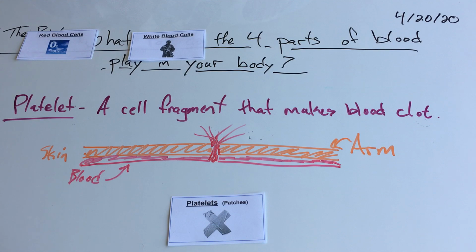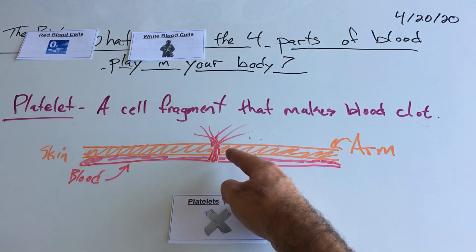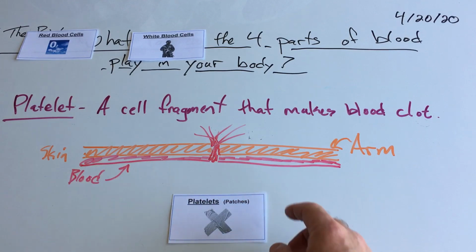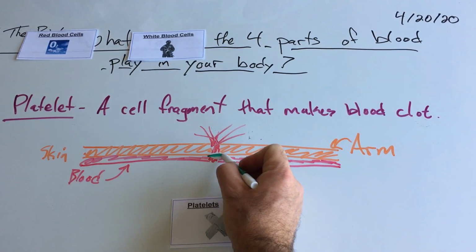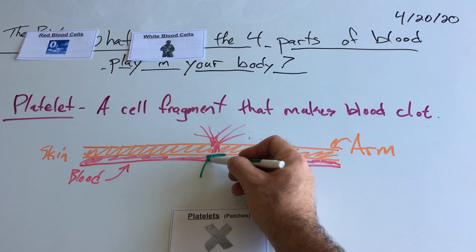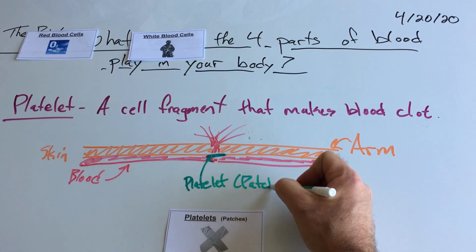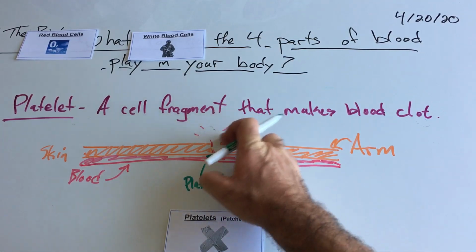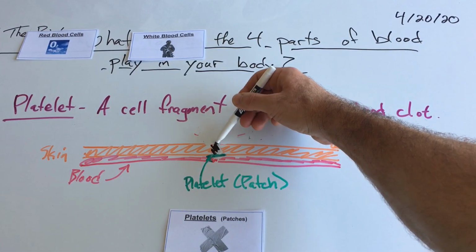And here's the thing, if you didn't do anything about it, if you didn't have any way to block the blood, you would just bleed forever, right? Until the skin cells here and the skin cells here get around to making new cells. You would just bleed forever. So what happens is you have these patches, you have these platelets in your blood, and what the platelets do is they do exactly that. They flow in the blood and then they patch the hole. And then this blood, as you know, if you've ever seen blood, will end up hardening into a scab, right?